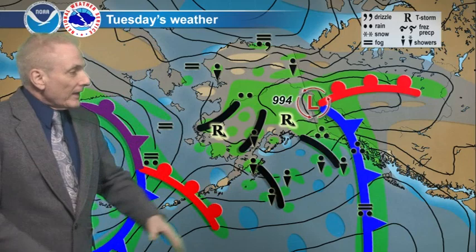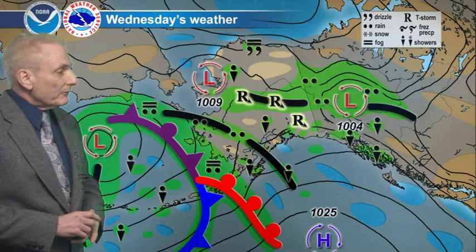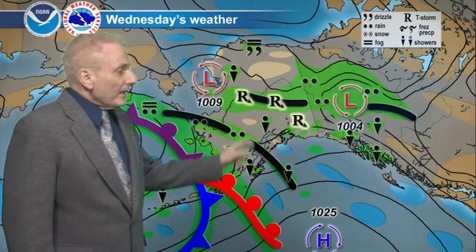Next front brings rain to the southwest coast Wednesday afternoon. A wet day Wednesday for the Alaska Peninsula, showers and breezy for the Aleutians, and showers and thunderstorms along that trough in the central interior with numerous showers over the Panhandle.